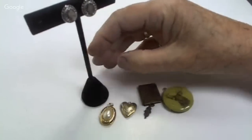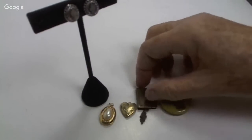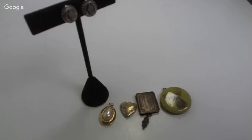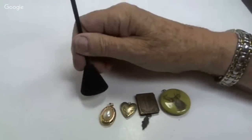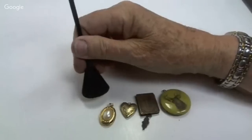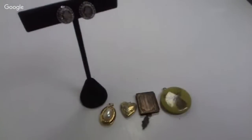Anybody coming in higher than 20? We are at $20. Those are gorgeous earrings. They're also cameos, and they are the screwback type. Is that a glass cameo in the earrings? I can't really tell because they're small. It looks like mother of pearl as far as the cameo is concerned. Maybe even abalone. I have some abalone cameos.